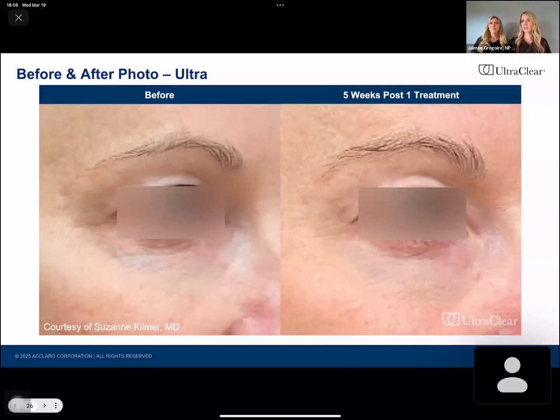This one is not ours also. This is only 1 treatment. I think it's incredible to note the fine lines around our eyes and the dark purple. It has improved, and just know that we can even get better.